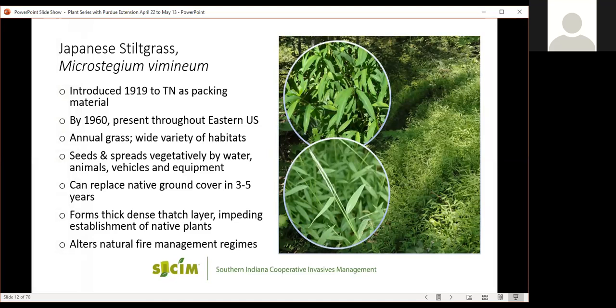You can see it was introduced a long time ago, 1919, as packing material. And now we see it spread rapidly across our state. It will grow in a wide variety of habitats. That is a trait of many invasive plants, is they will take over just about anywhere they can get roots in.